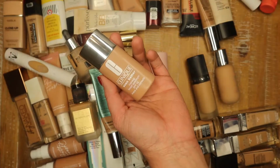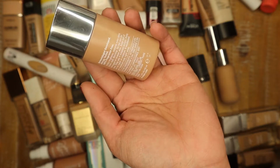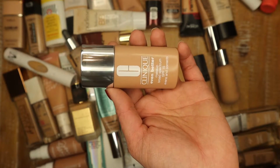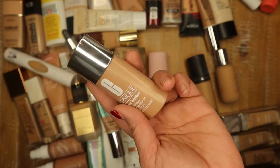Okay, so here is from Clinique. This is the Even Better Makeup Broad Spectrum 15. I actually really like this. I use this more when I'm most tan. And if you hear scratchy noise in the background, that is Mojito on the scratching post. But I'm gonna hold on to this.